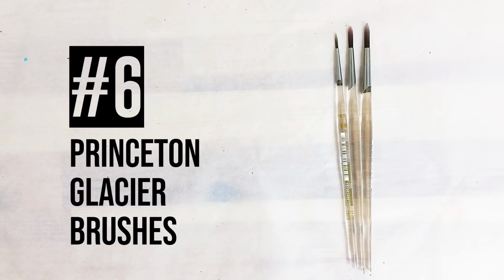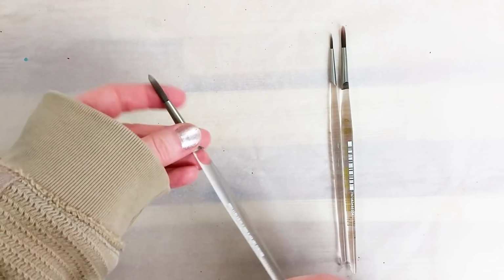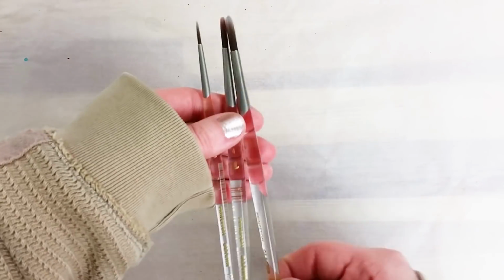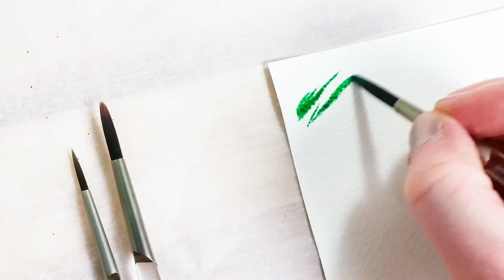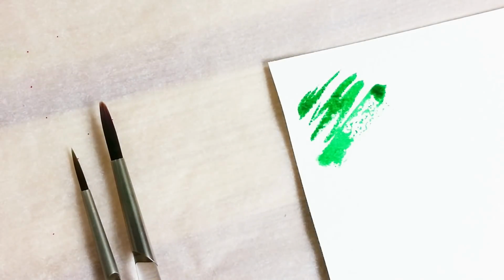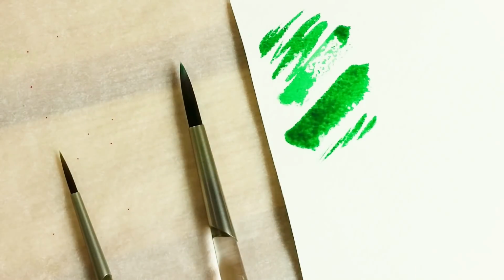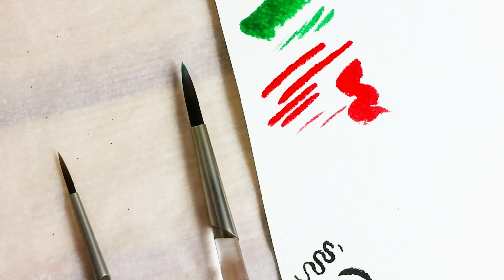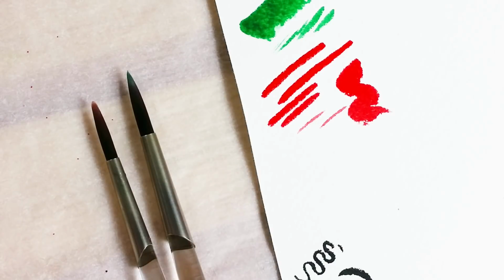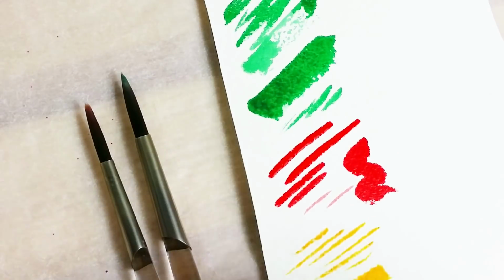Number 6. Princeton Glacier brushes. I used a lot of synthetic hair brushes this year and I really love these. They are good for gouache or watercolor and the angled tip of the handle is super practical. I use it to press where painter's tape overlaps. It's also very efficient for removing masking fluid. These don't hold a lot of water, which is fairly common with synthetic hair brushes. I don't paint all that big, so I can work fine with these for a good part of my paintings.